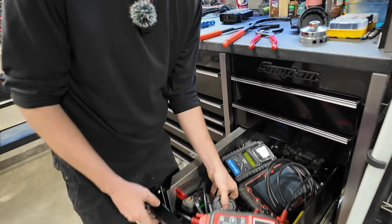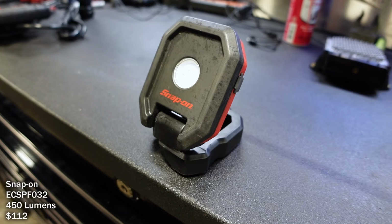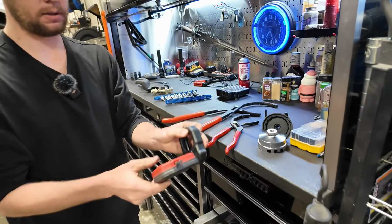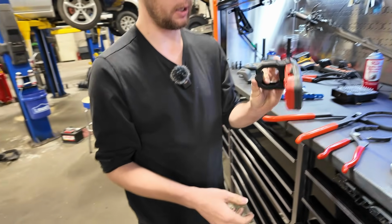This was the other light I was talking about that I was looking for. So this guy, also magnetic. Oh, nice. Also clips to things. Oh, what? I didn't know it clips to stuff. That's cool. And then really, really bright.